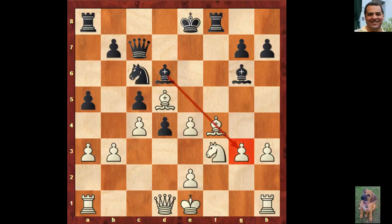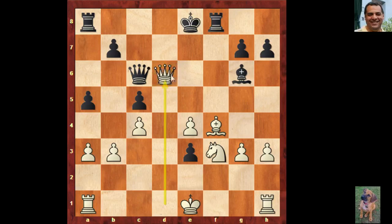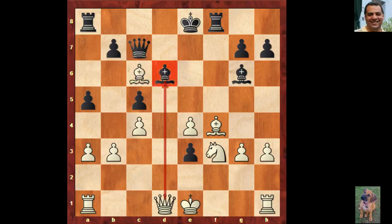But no, first I thought this was a cute one anyway. e3. So the idea is if d takes, we can take here and we're exposing this bishop. But even here, queen takes, queen takes. Even this position apparently isn't so clear. Well, because f3 is dropping, it's still better for black slightly, apparently. So e3. So maybe best was taking and inviting that.